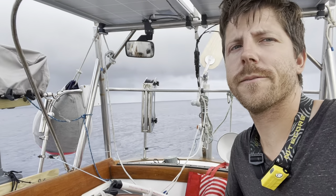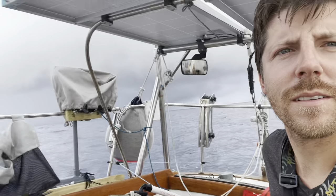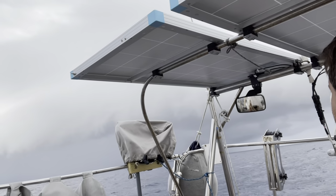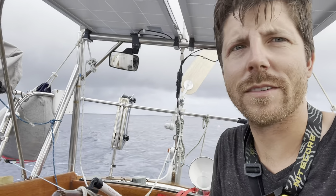All right, day 4. Covered some pretty good ground last night. There's some pretty ominous looking clouds coming towards us. Keep an eye on that and maybe drop the sails. And I think we're getting away from those currents, which is good.